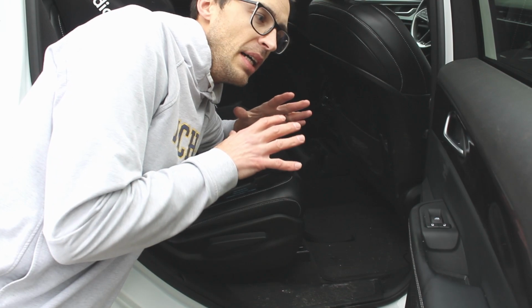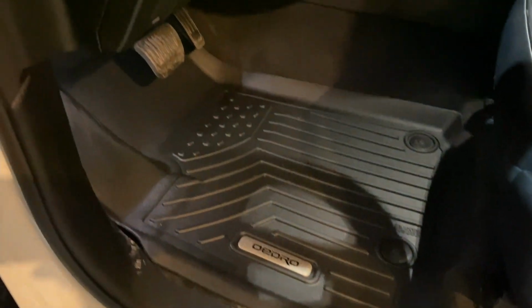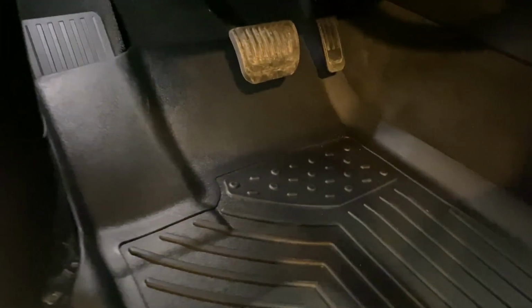I always buy floor mats that are rubber. WeatherTech are a really good brand. LasFit are a really good brand.